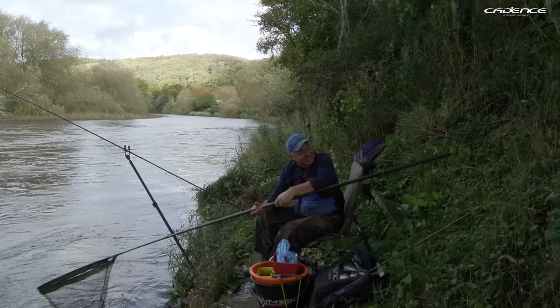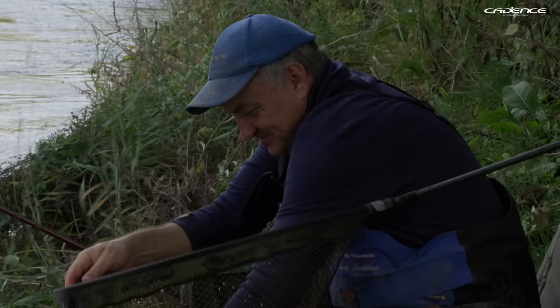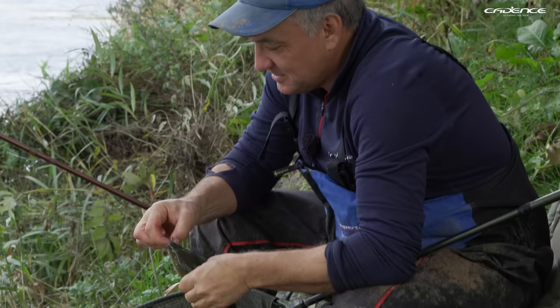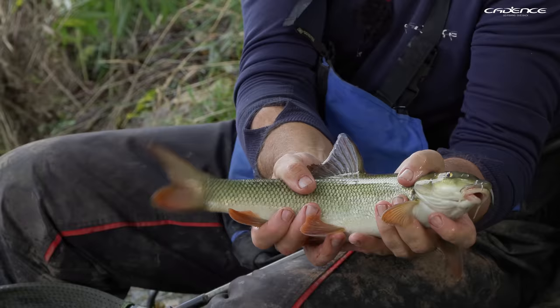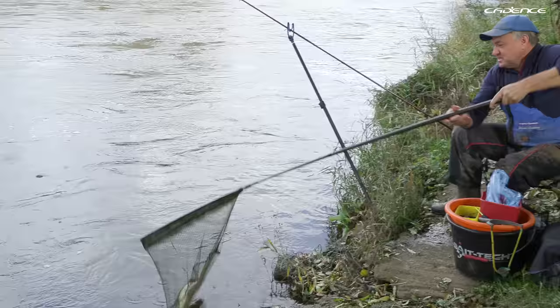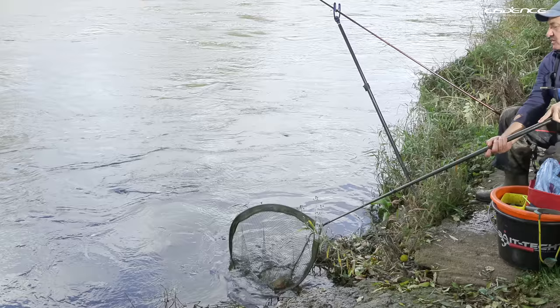Looks like I found a nursery of barbel down here. About the same size as that one I had to start with. What a lovely little fish. Let's get him back nice and quickly. There he goes. Nice one.